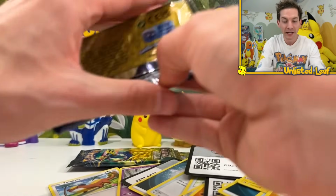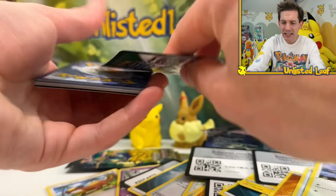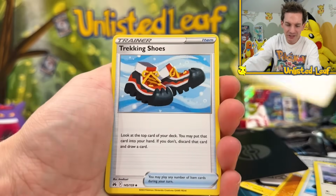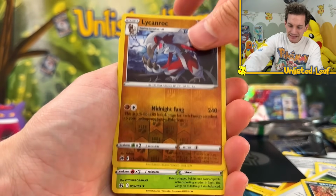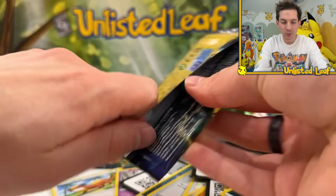Luxray's looking so bored. Third to last pack. Giratina. I don't even care. You know what? Just give me Dialga, Palkia, one of the lower end ones. That's fine as well. Oh, Energy Switch, Trekking Shoes, Lunatone. Got the Purloin, Grubbin, and regular rare Yanmega. Second to last booster right here.